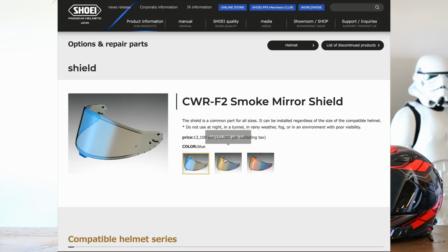So to give you a comparison, let's get this one out. All right, here we have the fire orange smoke one, and it's very likely that this will look very similar on the Shoei X-15 and the CWR F2 variant of this visor. Let me pop this onto the helmet so you can see the difference.